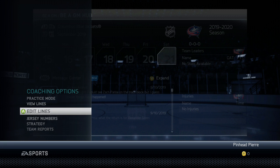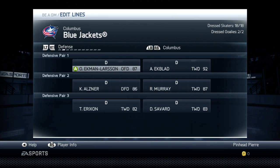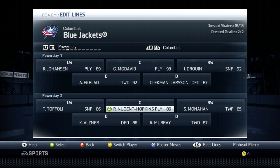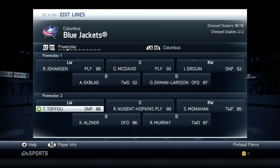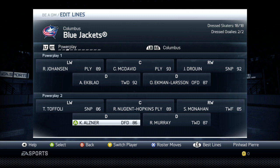I think those 2 trades will help us. Carl Alzner does have a better defensive awareness, a better defensive presence than Jack Johnson, which is something we need, especially for the penalty kill. Oh, I forgot to show you guys the penalty kill and power play, right? And Nugent-Hopkins is a better player than Eberle, and Eberle wasn't even scoring goals as a sniper, so might as well bring in another playmaker. So we got Johansson, McDavid, Drouin, and I decided to move Ryan Nugent-Hopkins down there for now. Nugent-Hopkins, Toffoli, and Monahan. And we got Murray and Alzner.